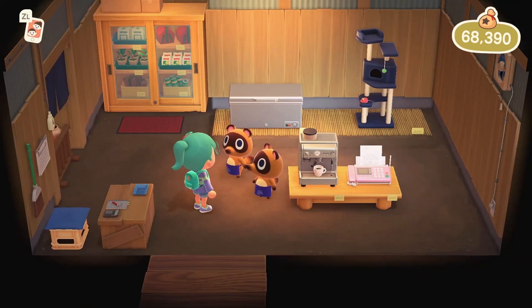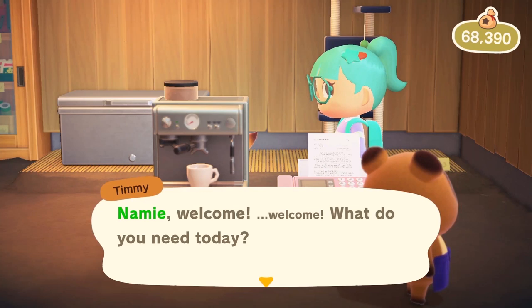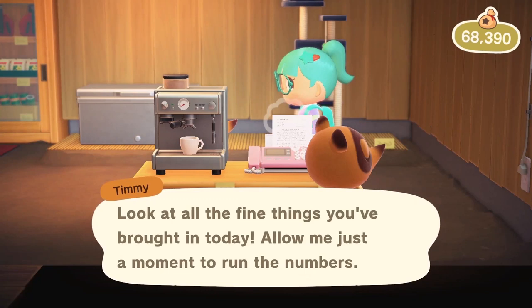Wow, look at this espresso machine. And this, is this a pink fax machine? I mean, I never send faxes or anything or have any use for a fax machine, but it's pink. I'm so tempted. Let's go ahead and sell these. So we'll just sell those butterflies and fish.